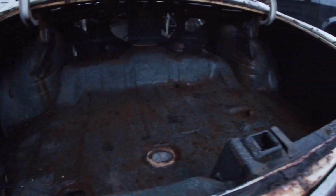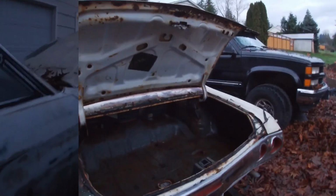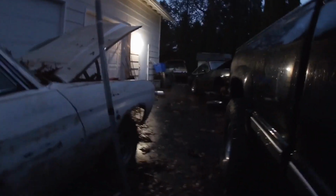So actually the trunk floor pan is actually not that bad. But you know, it's seen better days. It's rusted really bad over here in another area. So let me go ahead and wrap this up, y'all. All right, y'all, I'm getting ready to leave here. You can see how dark it is, but I'm gonna see if I can get some of these whips on the way out.